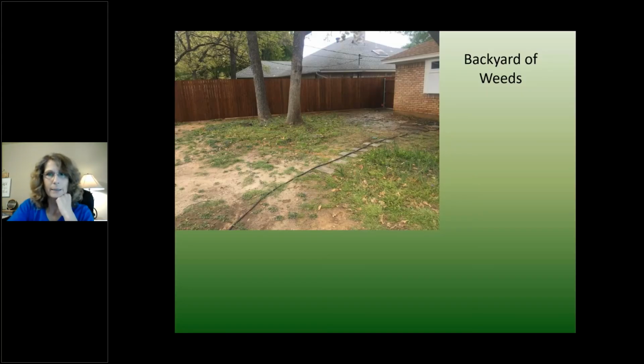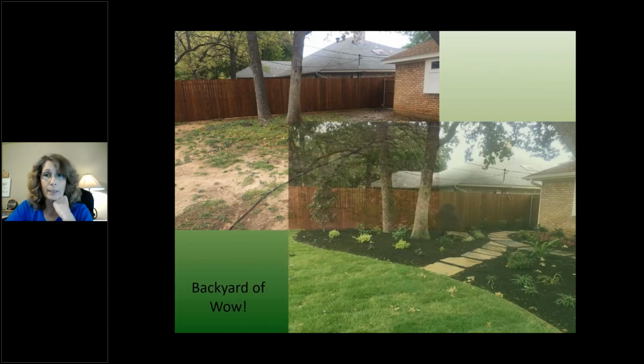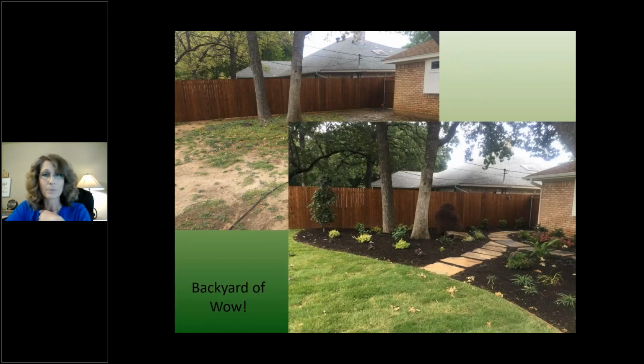All right, so this is their backyard, which was, you know, nothing but weeds and some post oaks. And so we created this. Had the walkway, there's a gate on the other side over there, so there's a walkway that leads out the back gate, added a Japanese maple, some aucubas. This is the west side right here, so that does get afternoon sun along this edge, so we added some abelias there. Because they can take that west sun.